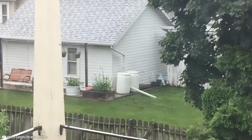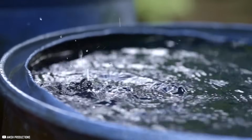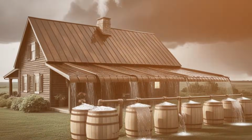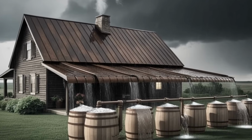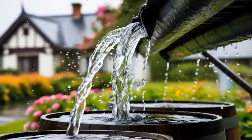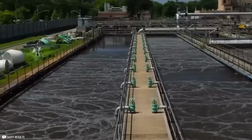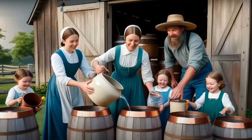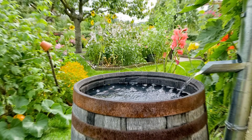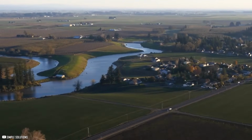Here's the kicker. Rainwater harvesting is so simple. Anyone can do it. Whether you live in the city, suburbs, or the country, all it takes is a few gutters, some barrels, and a little know-how. And the best part? You'll never have to pay a water bill again. No more worrying about high utility costs or unreliable municipal systems. It's freedom, pure and simple. And as we all know, in today's world, that's a luxury in itself.